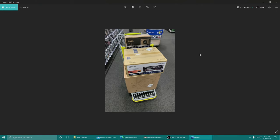Looks like he went shopping at Best Buy. Picked up some Polk. Looks like a... I don't know if that's a sub or a... T15. It's a small box. It doesn't look like a center channel. I'm not sure what that is. Dead end receiver. Clip sub. Okay.